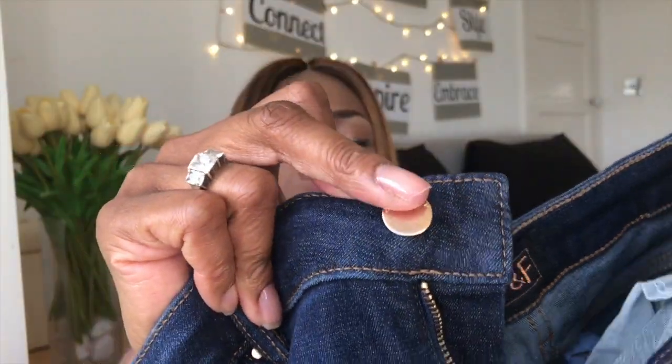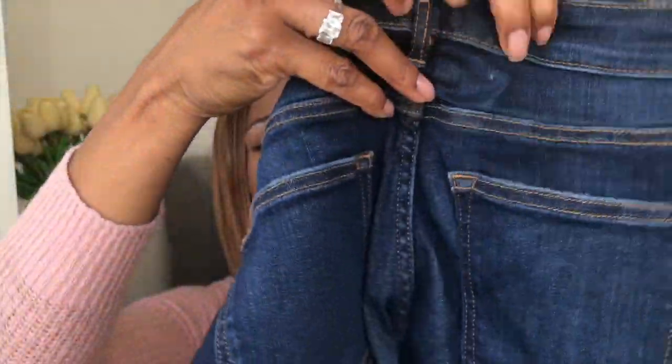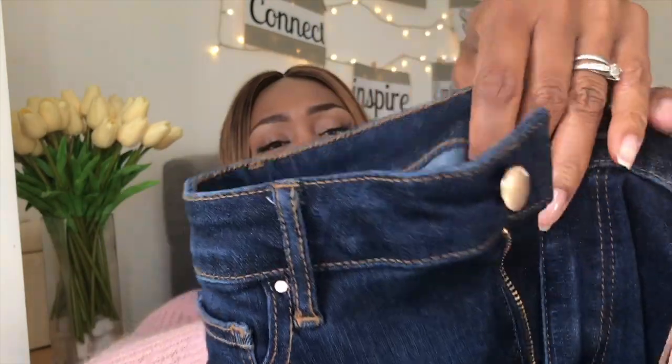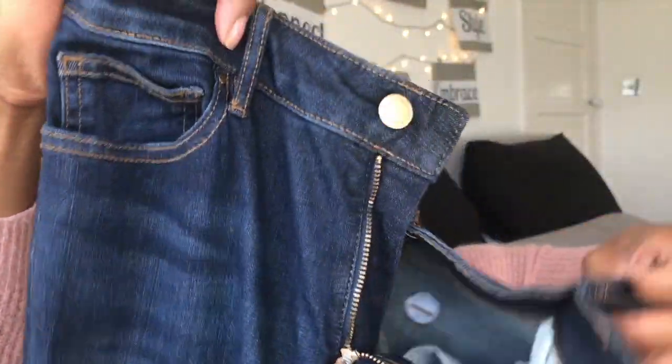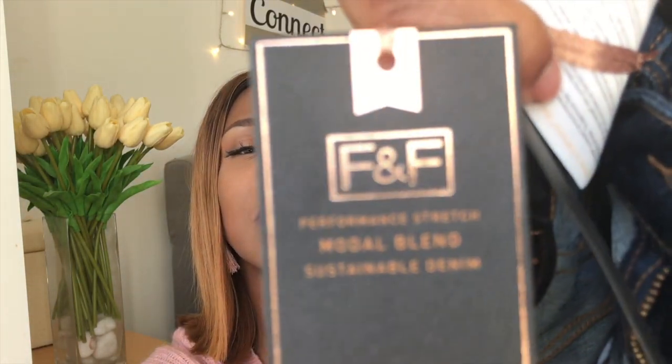Again, this one's very long, and I love that they use gold buttons. Anyone knows that I love gold, so when you mix it with denim, it's such a great mix. If I turn it around, we've got two pockets at the back that are working. And then at the front, again, another two pockets here that are working. And the price for this one, which is the contour, is £22 or €28.